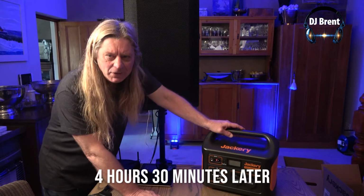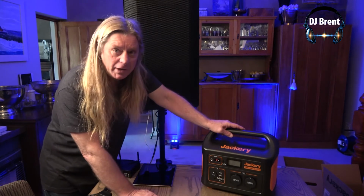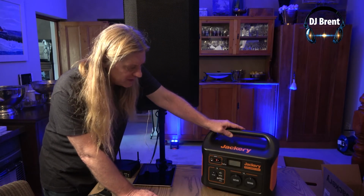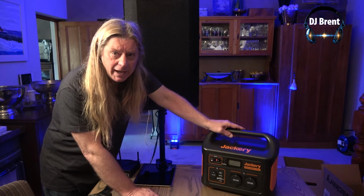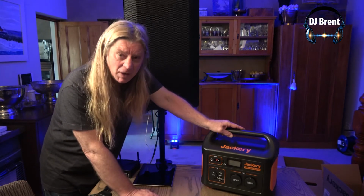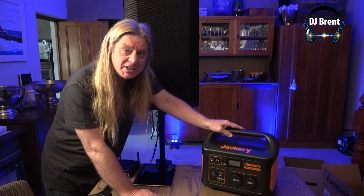Right, back again. This is after about 4.5 hours of charging the Jackery 1000, and it's charged up to 99%, close on 100%. So let's just see how well it will actually handle. Will it handle a DJ ceremony setup? I know this is very good and it handles a lot of appliances, but can we push out the time required for a ceremony setup?